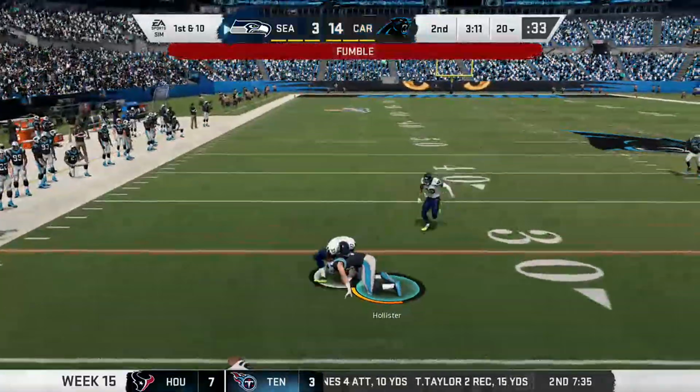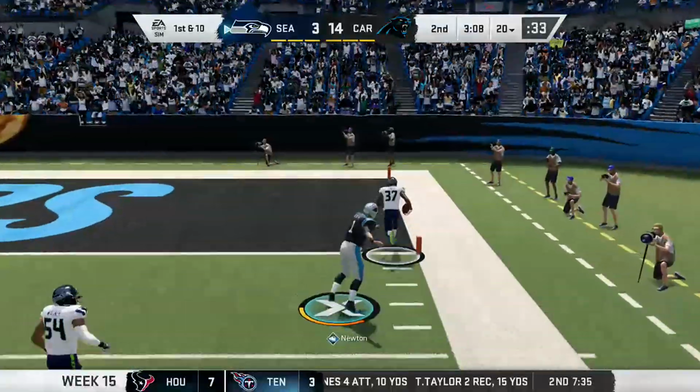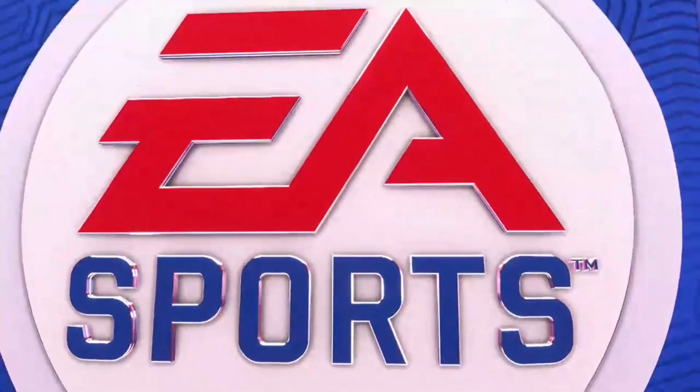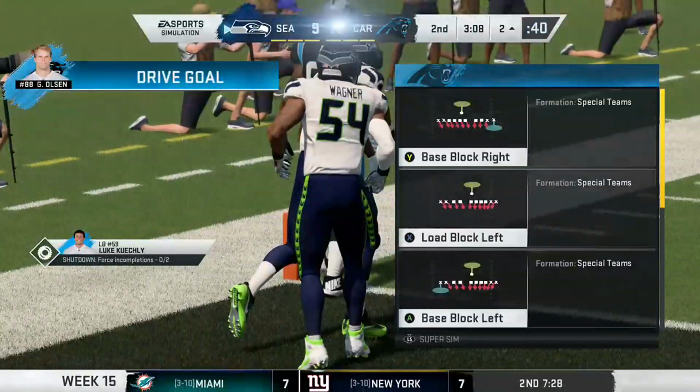A throw left side to start out. That's complete. Now the ball comes loose, and the Seahawks have picked it up, and they bring this one back. It's a fumble recovery and a Seattle touchdown.